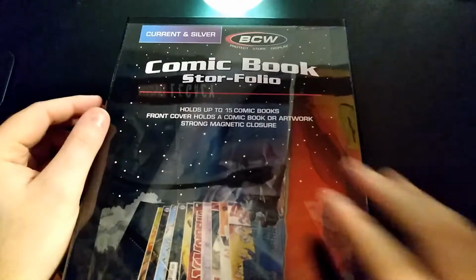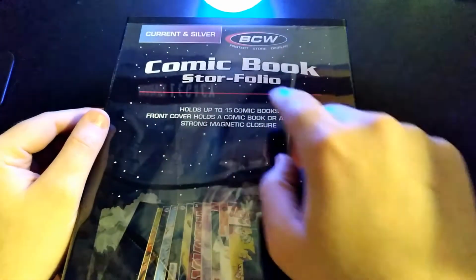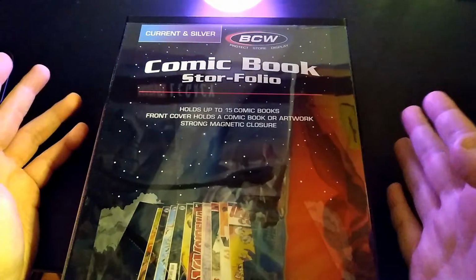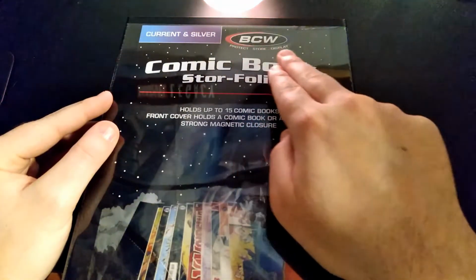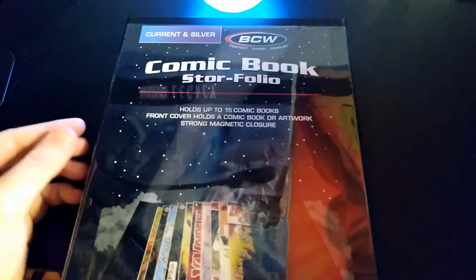So, of course, we have our lovely store folio here. This is a brand new one. I get questions quite a bit about what this is. This is from BCW Supplies. This holds about 15 comics. It's great for taking to conventions and getting stuff signed.